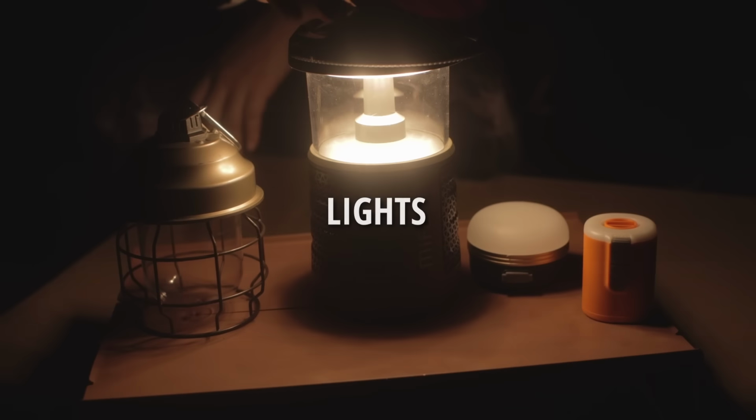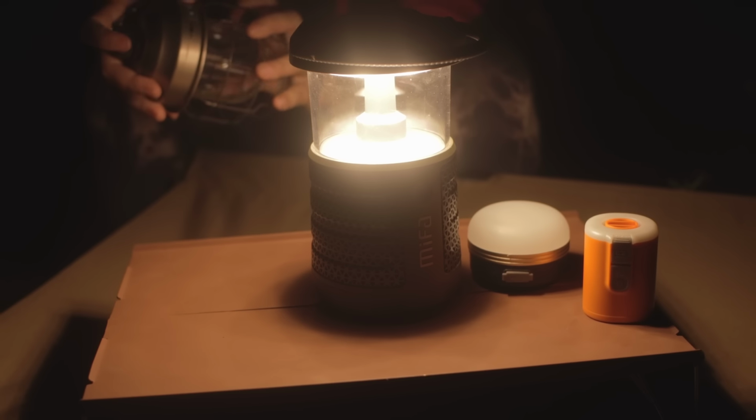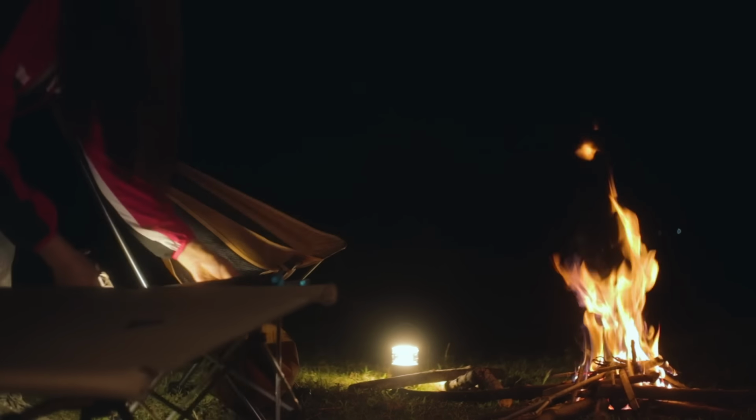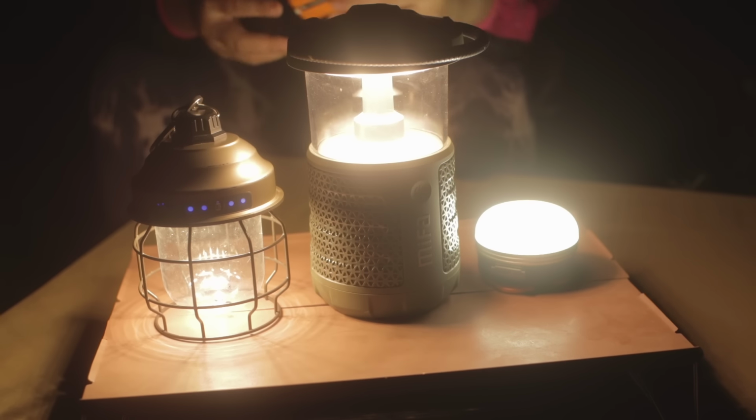Lights. As you might have noticed, I bring a lot of lantern lights on my camping trips. I'm not super scared of the dark, but I bring multiple lanterns just to light things up while I'm cooking at camping nights. And let's start with my smallest one.